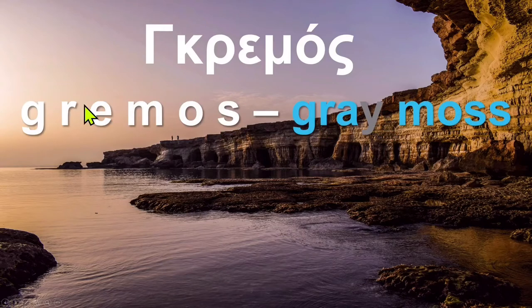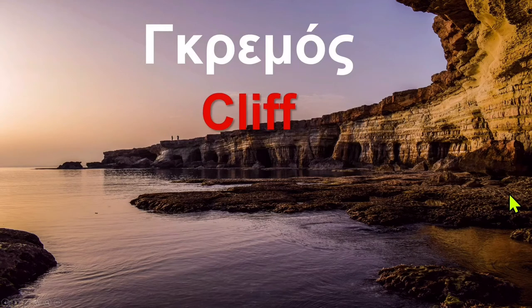Now, as I said, I'm not going to go again letter by letter like in previous series. I will show you the pronunciation written in Latin with an example in trying to pronounce it. So let's start. As I said, this combination, g and then r, e, gre, gre, m, o, s. Because the tone is in the letter O, omicron, it's this particular syllable that is going to get the emphasis. So altogether, gremos, gremos. It's like saying gremos, but without the Y. Gremos is a cliff.